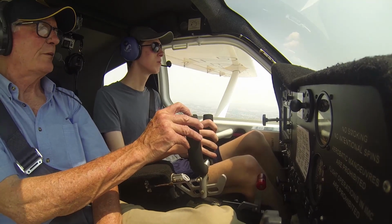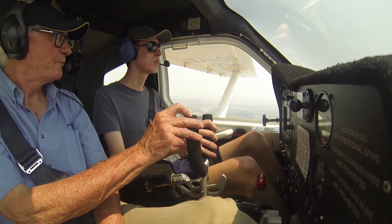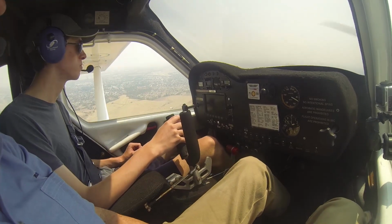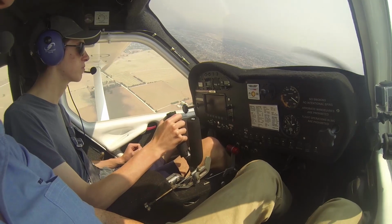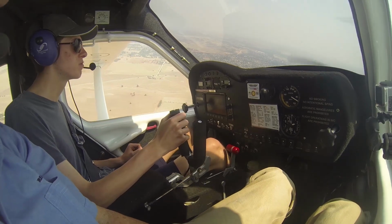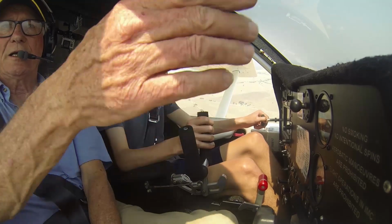Gawler traffic, Jabiru 8538, overhead Gawler Dam at 2000 inbound, Gawler. So there's the runway there. See the hangars to the left? Do a 90 degree turn and head towards the hangars. And we've got to be at 1,200 by the time we get to the hangars. Don't fixate on that. Just watch out there. So we're at 2,000. So we're going to lose 800 feet now and head for the hangars.